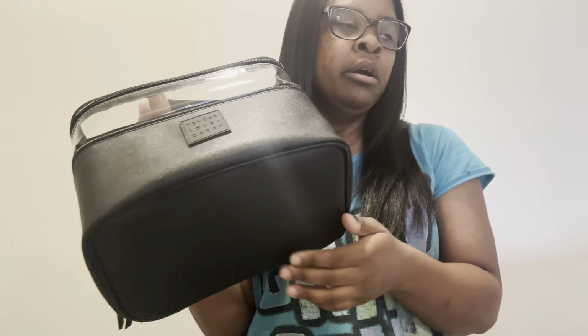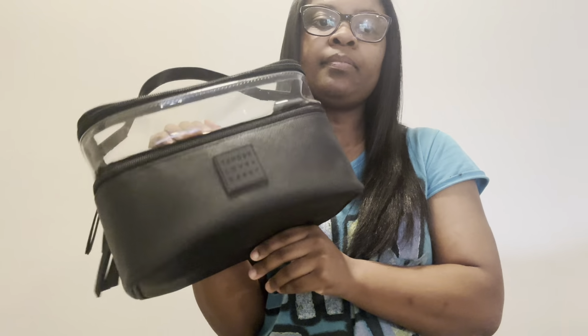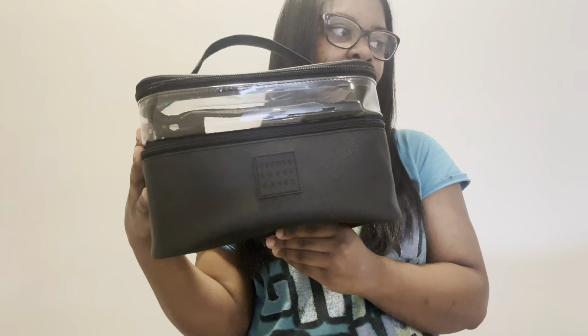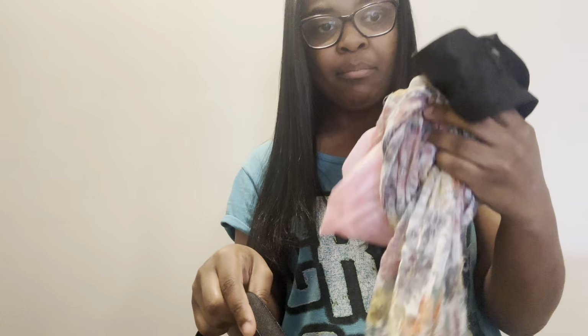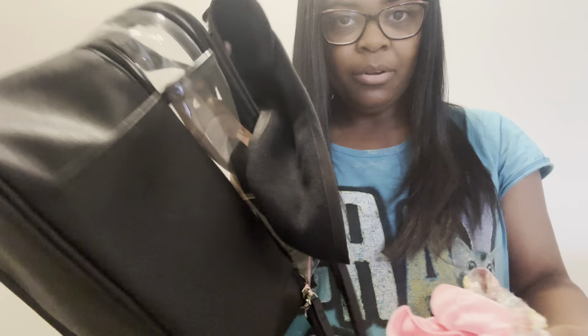Like anytime I travel, I put my toothbrush in a Ziploc bag, and then I put it in my other bag. So here's my scarf, right? So I'm gonna show you. So here's my scarf, my bonnet, all of that I sleep with at night. I'm gonna try to show you how big it is. So we're gonna add my scarf, my bonnet, and my little, I don't know what this is called, but this is just what I put around my head to help my edges lay down.